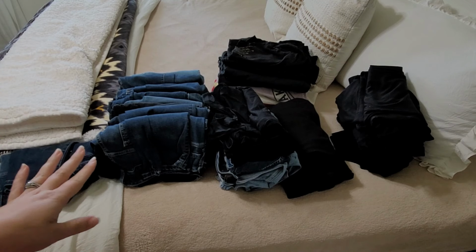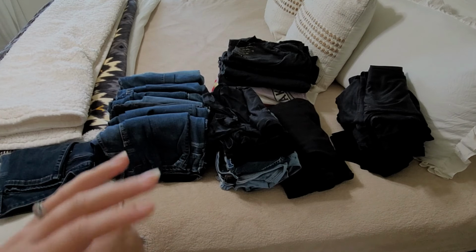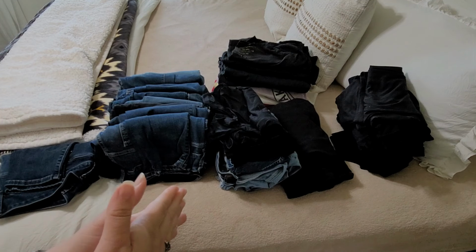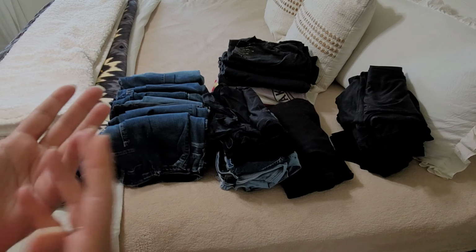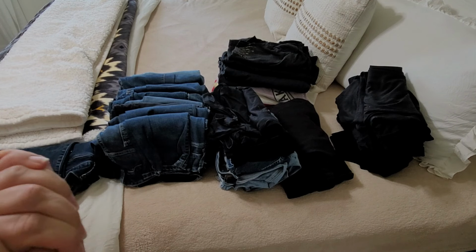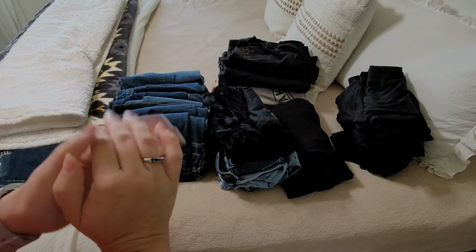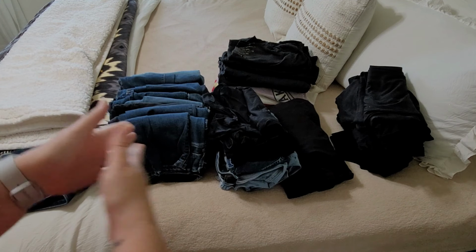I'll be honest, I never wear jeans anymore. Moving to Florida, more than anything, I wear shorts. On the extra cold days, I typically wear leggings. That's not to say that I'm going to get rid of all of my jeans, but I will probably get rid of a lot of them, or at least half of them. They're all skinny jeans, but they are different styles of skinny jeans.